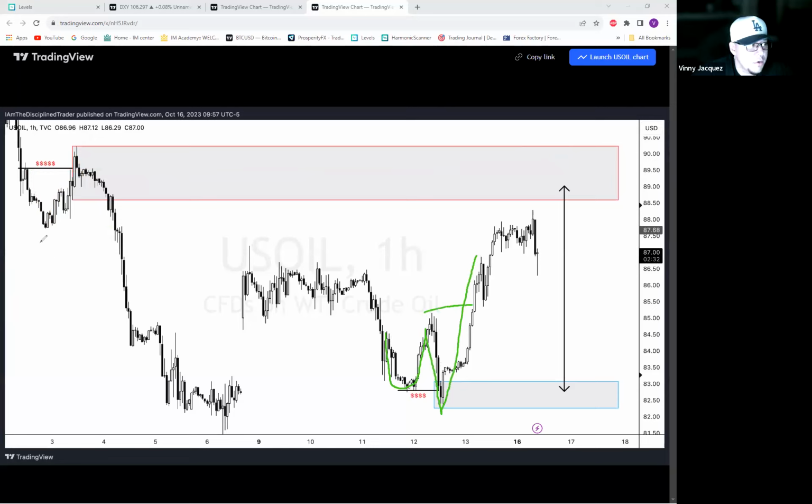I would be looking for this area here. Very, very similar zones, right? Same market structure, just looking at it slightly different, right? I love this stuff, honestly. I love that we're looking at the same market structure. Literally everybody who is sending in trades in that chat is looking at similar structure. We just trade it slightly different.